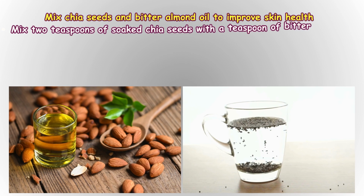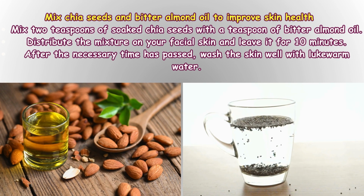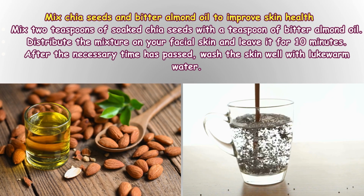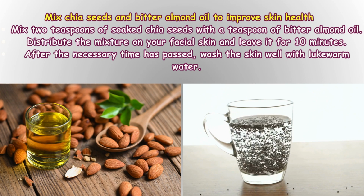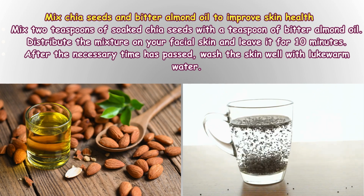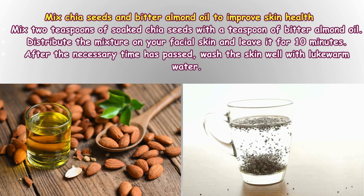Mix chia seeds and bitter almond oil to improve skin health. Mix 2 teaspoons of soaked chia seeds with a teaspoon of bitter almond oil. Distribute the mixture on your facial skin and leave it for 10 minutes. After the necessary time has passed, wash the skin well with lukewarm water.